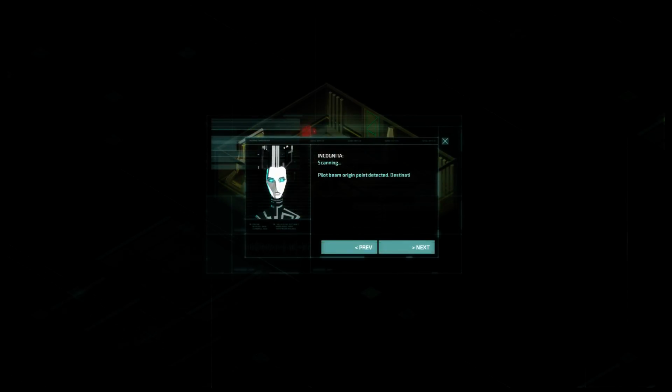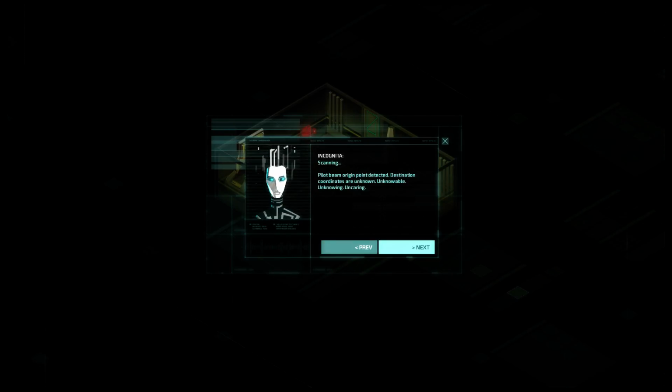Scanning. Pilot beam origin point detected. Destination coordinates are unknown. Unknowable. Unknowing. Uncaring. I've heard rumor of sites like this, but never actually encountered one. The research lab itself is somewhere nearby, but sealed and shielded from normal transport beams. The only way in is through a permanent link set up on this side. If we find that, we should be able to hitch a ride and recover the goods. When we're finished, we can disable the shield and beam out as normal. Sounds like a plan. Don't mess it up.